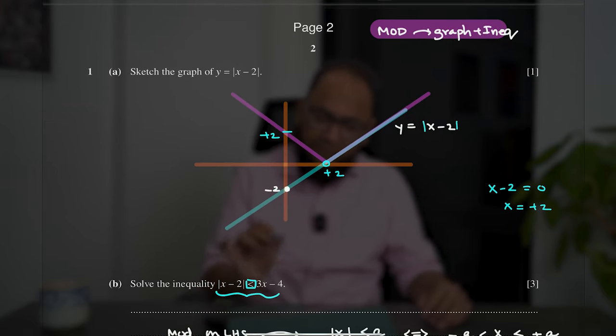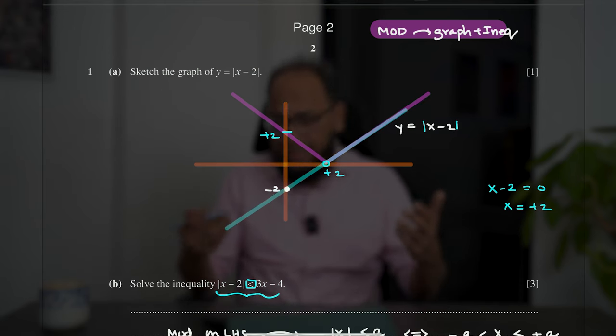As you can see, the first question is about modulus. They're asking us to draw a graph, to solve an inequality, to sketch the graph of this. So this is the line that I have drawn; the detailed lecture you can see in the recorded lecture on Alt Academy.